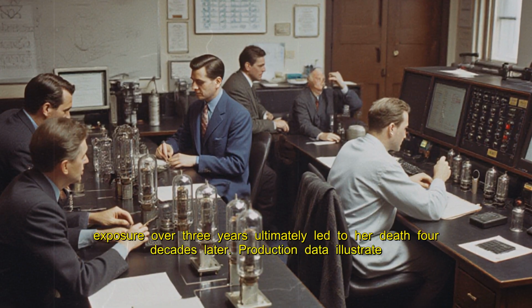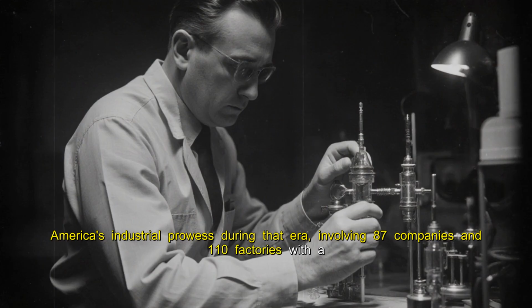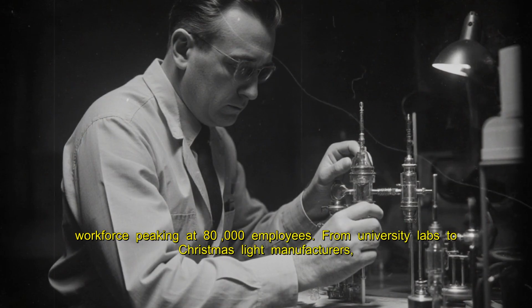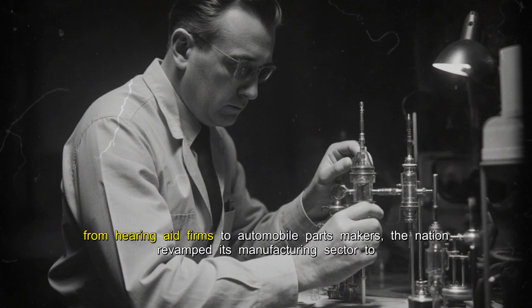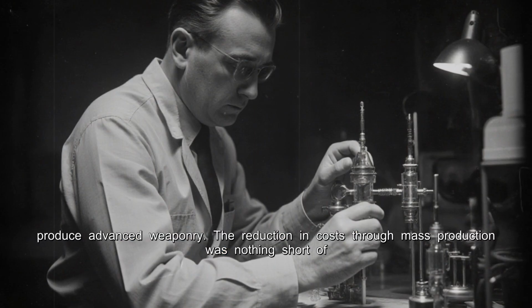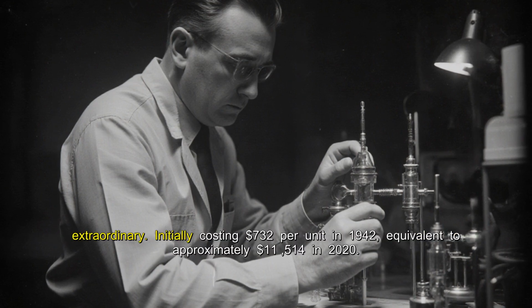Production data illustrate America's industrial prowess during that era, involving 87 companies and 110 factories with a workforce peaking at 80,000 employees. From university labs to Christmas light manufacturers, from hearing aid firms to automobile parts makers, the nation revamped its manufacturing sector to produce advanced weaponry. The reduction in costs through mass production was nothing short of extraordinary.